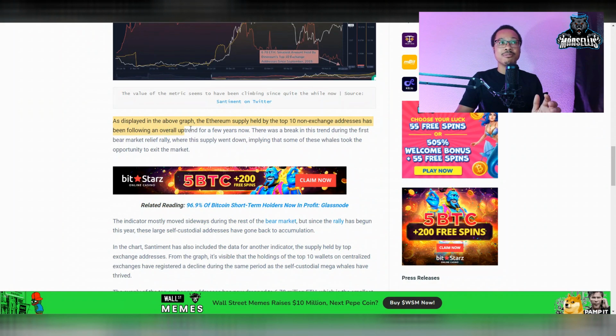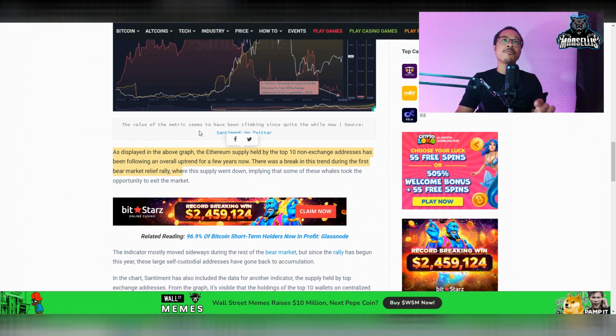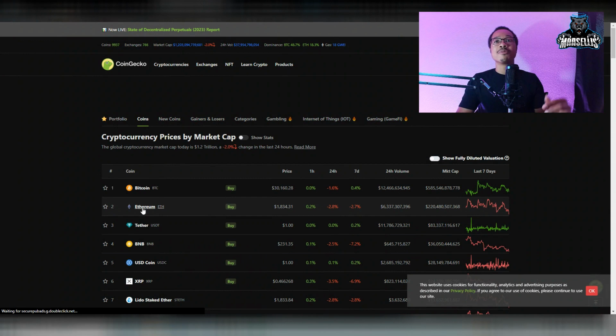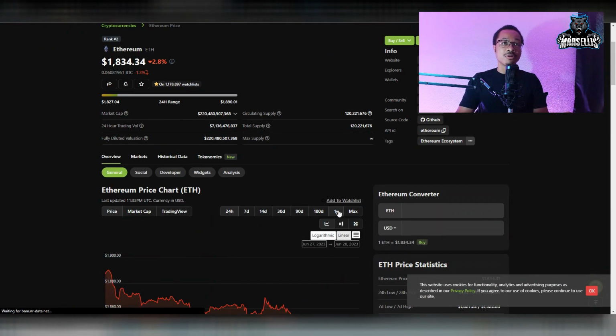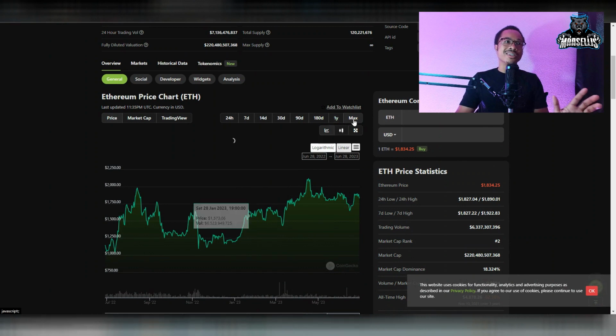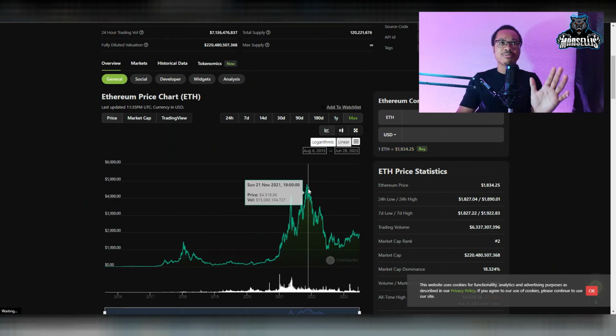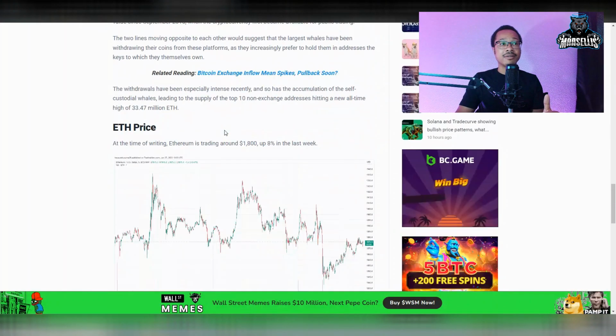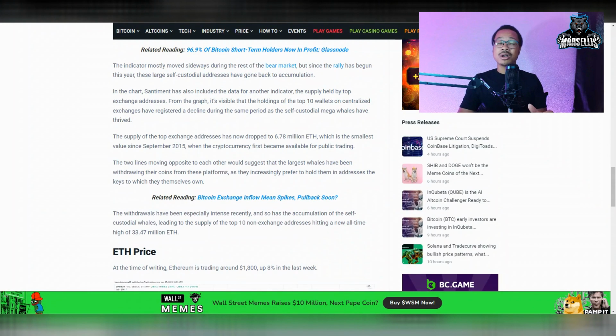And it says, as displayed in the above graph, the Ethereum supply held by the top 10 non-exchange addresses has been following an overall uptrend for a few years now. So for a few years, they've been accumulating more and more Ethereum. And it's kind of funny because within the last few years, well, last 2 years really, we've been going down in price for the overall crypto market. So when you look at that, it's kind of weird, but it kind of shows you they're probably waiting because they know that we're about to have a bullish move inside the market. They know that the bull market is coming in. So they're probably like, all right, we're going to start accumulating more Ethereum. And that's kind of what it is looking like they're doing. But I'll keep you all updated on it and see what happens.